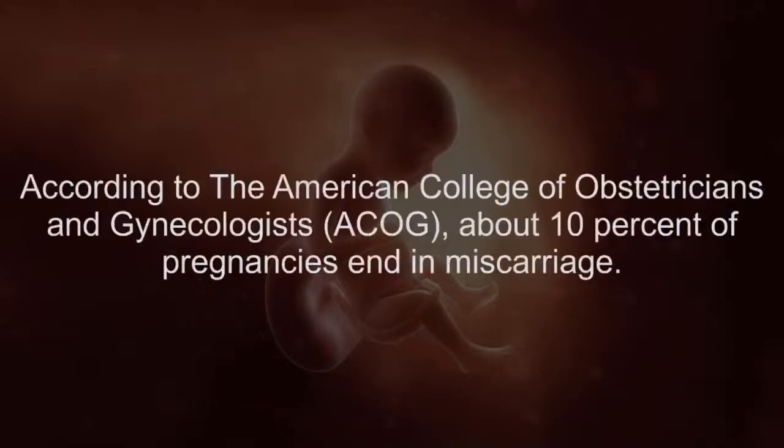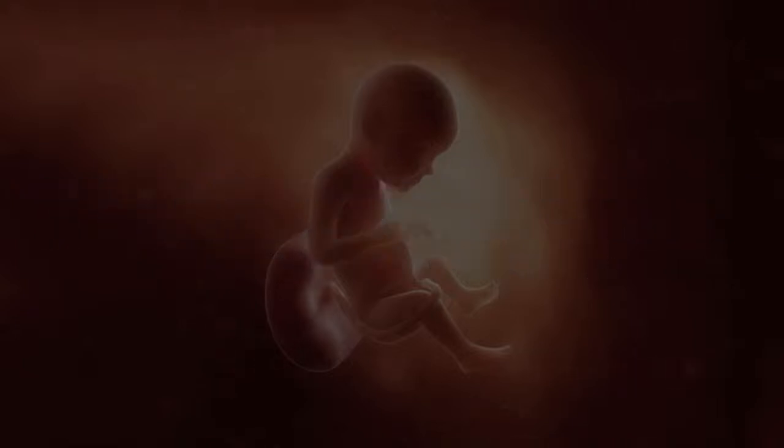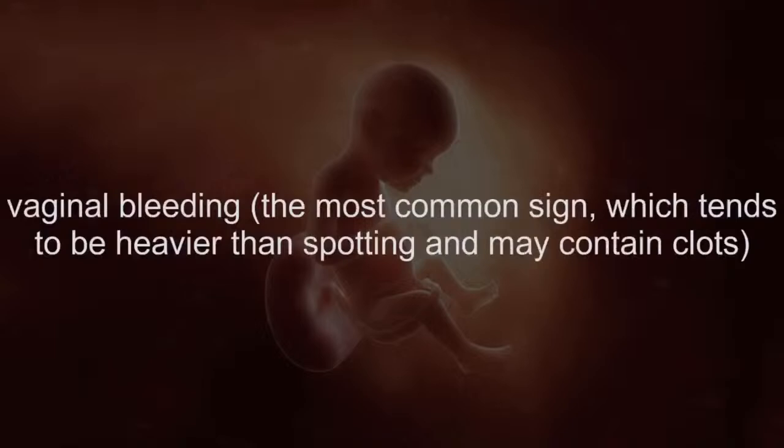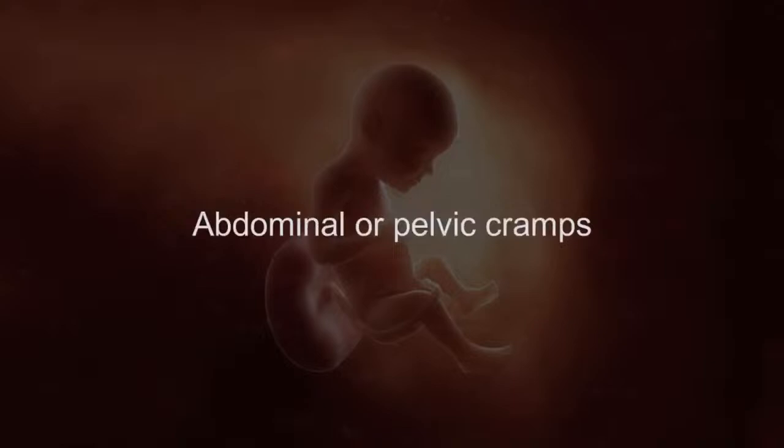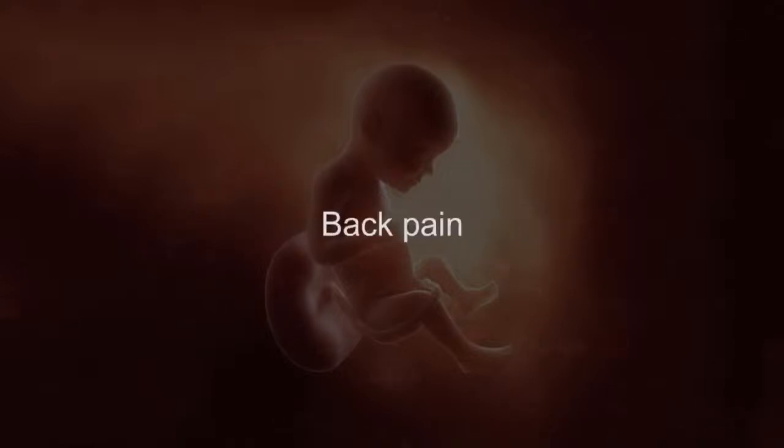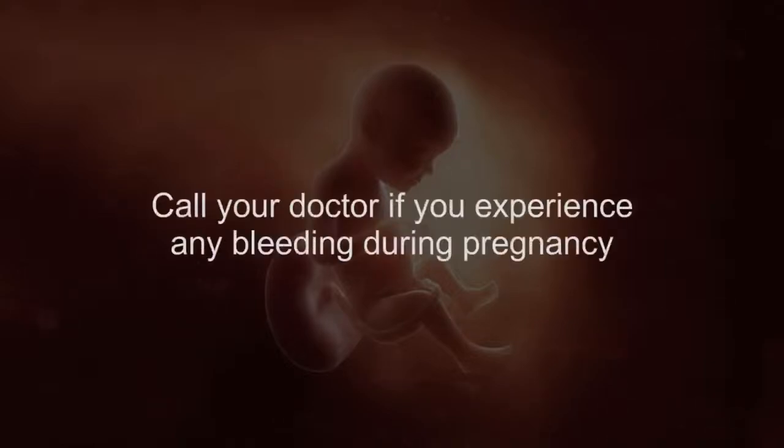Warning signs of a miscarriage. According to the American College of Obstetricians and Gynecologists, about 10% of pregnancies end in miscarriage. Signs of a miscarriage include vaginal bleeding, the most common sign, which tends to be heavier than spotting and may contain clots. Abdominal or pelvic cramps. Back pain. Call your doctor if you experience any bleeding during pregnancy.